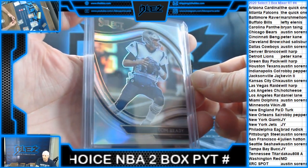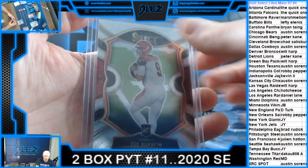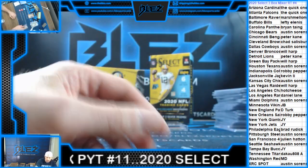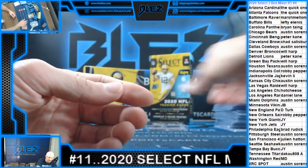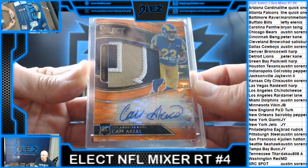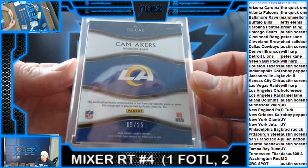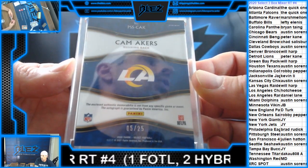Oh, that's a big one. Brady field level silver for the Pats. Burrow. Last break, actually, you're right. The last break was a lot better. It's true. Last break was a lot better. It was a lot better. To 25.